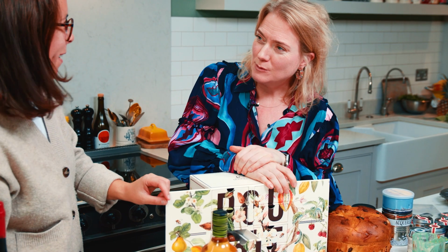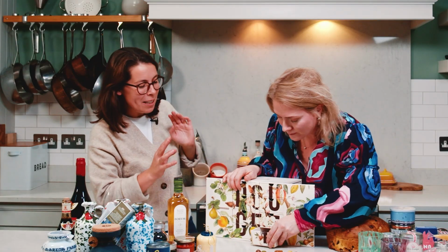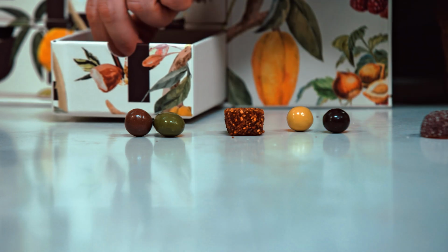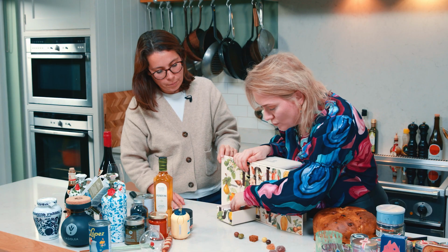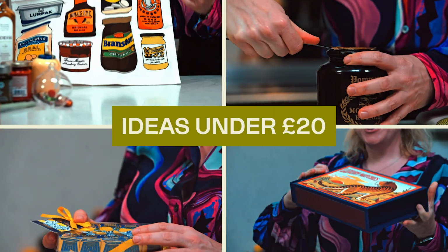These are almost like fancy Maltesers. Those are my husband's favourites. Delicious. What's in the bottom drawers? Some really incredible fruit jellies. I'm going to take a few of these out, because they're the massive pâte de fruits, which is really famous in France. And then the last drawer, some more caramelised almonds. So it's a beautiful selection.